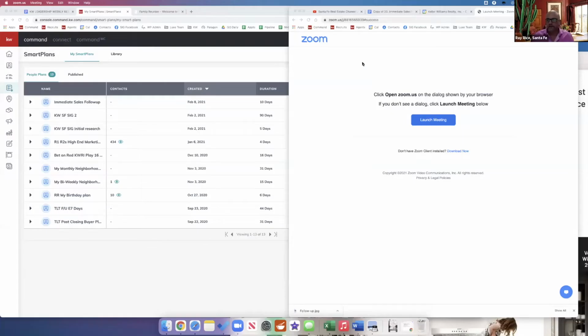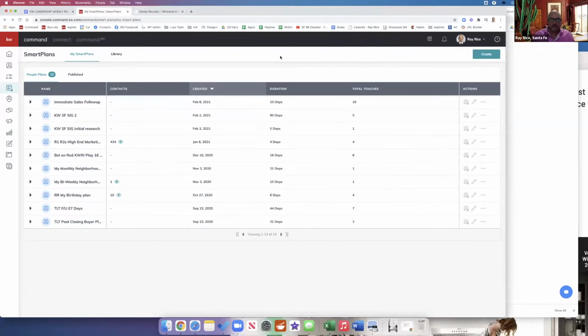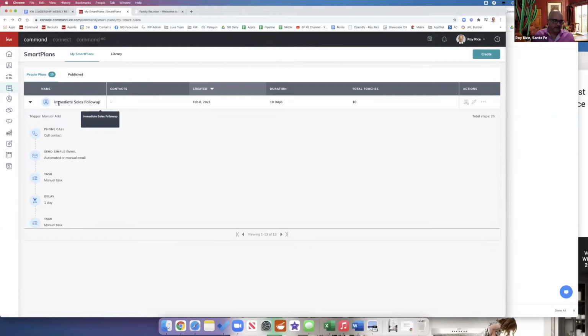So here we go. I'll share my screen and see if we can get going here. All right. Everybody familiar with this? Yeah. Smart plans inside of Command. There we go. Okay, so I've already created it just to save a bit of time, but I want to walk through it. This is just called an immediate sales follow-up.